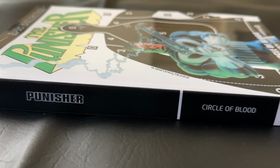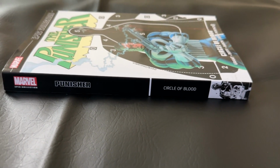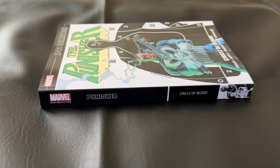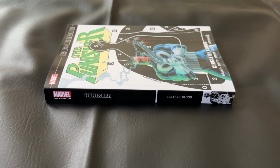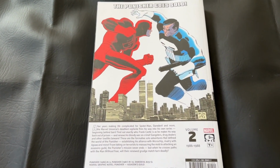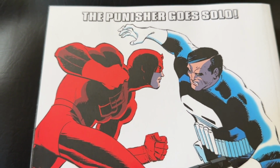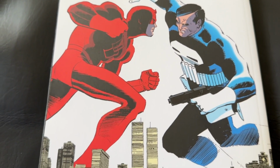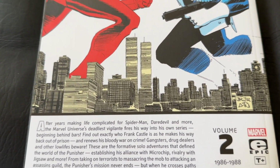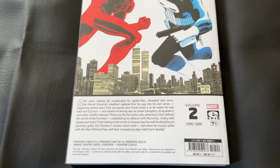While we look at the rest of the spine and the back cover for this Epic Collection, I do want to provide a brief context for Marvel Epic Collections. If you're unfamiliar with this line, essentially Marvel is printing out these chronological paperback books that really grab about 20 issues, give or take, of a given character or title, and they're released out of order. So like I said, this is a volume 2 for Punisher.